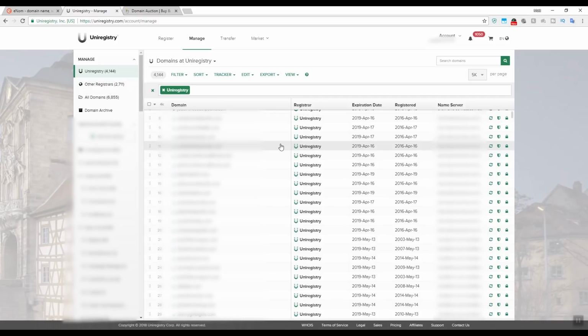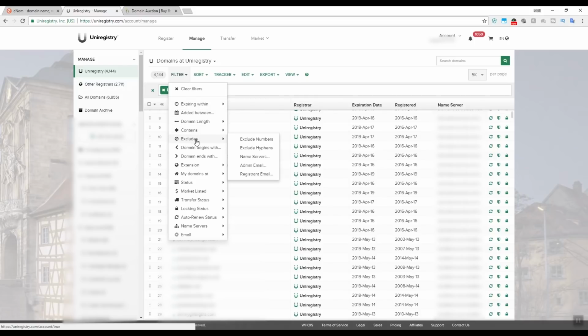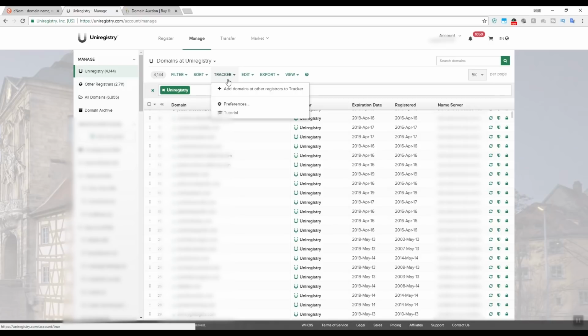And their filtering system is fantastic. These are all the things you can filter on. When's the domain expire? The domain length, does it contain hyphens, numbers, name servers? You can exclude stuff. So this is a compound search. You can add multiples of these to basically filter down to find a particular domain in your portfolio. You can sort different ways. Their trackers, the item I was talking about where you can add domains from other registrars, and they'll just add them to your list. Basically just makes it so that you have one central place to look for them.